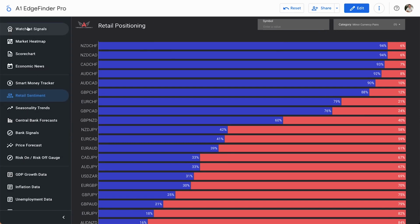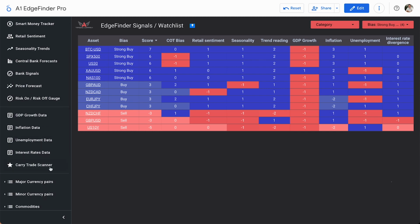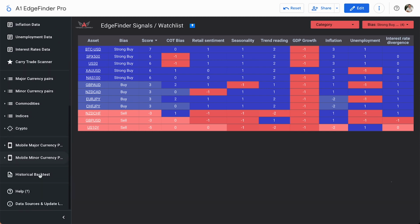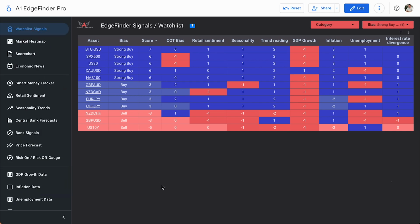Let's go on into our watch list signals tab, where I have another update for you guys. Over the past couple of months, the Edge Finder team has been working really hard and put out some really awesome updates for you guys. We have our new central bank forecast tab, our bank signals tab, the risk on risk off gauge, the carry trade scanner, as well as other minor updates. We actually added Bitcoin to the Edge Finder. So we've been hard at work making this the best trading tool on the market by constantly adding new features.